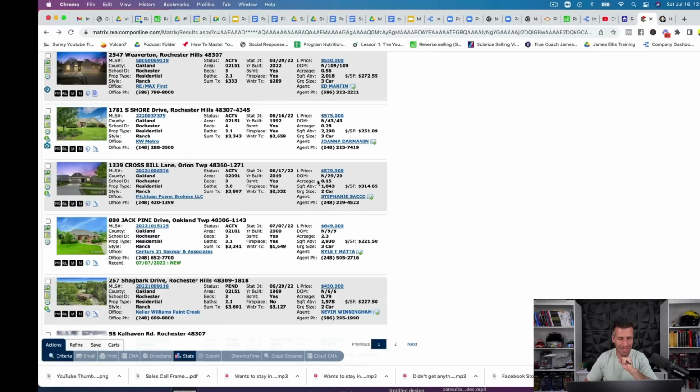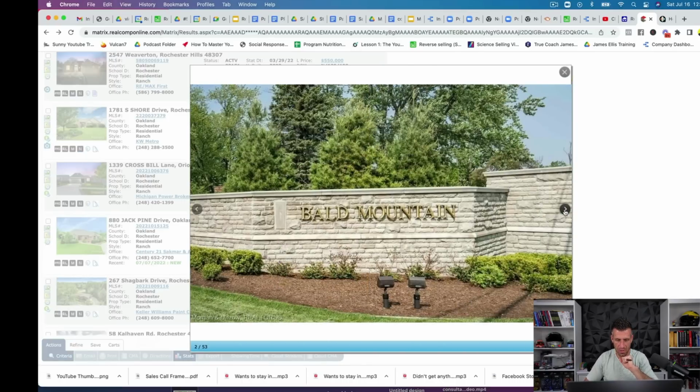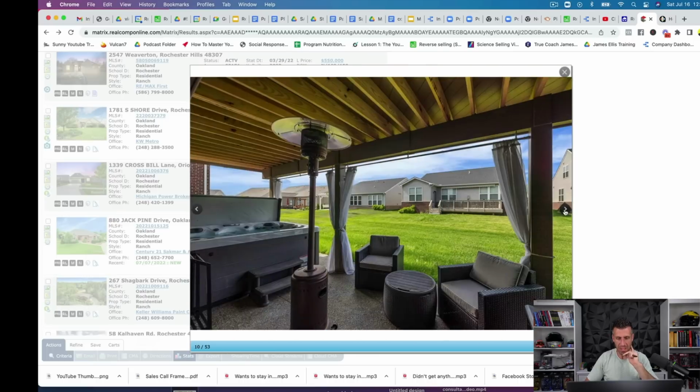So the next highest active is 579. Let's look at this. All right, so this looks like, again, a new kind of Pulte sub house. Mine's a custom, not mine, but the client's is a custom built home.